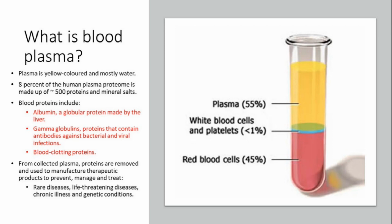So plasma proteins can be used to fight a number of life-threatening diseases, genetic conditions, and to help people live a normal life.